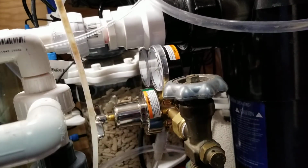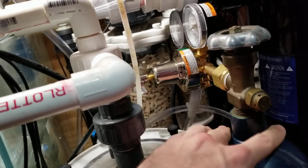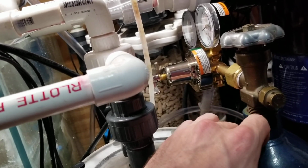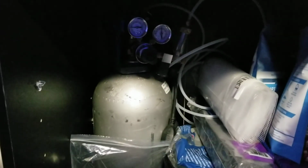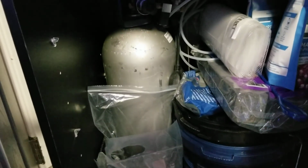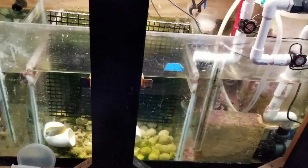And then back there is my calcium reactor. This is actually an extra tank. This isn't really going to anything. I actually have a cabinet over here where my large CO2 tank is. I believe that's a 25-pound tank. That'll last me like 3 years. But what else is going on? I'll give you guys a shot.